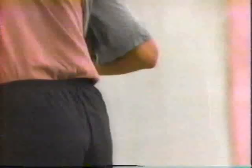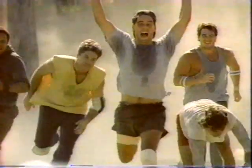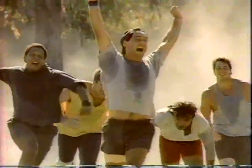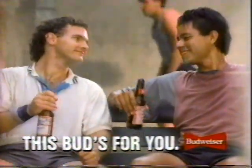For the pride, for the dream, for the love, and for the team, for the sweat and for the drive, for the reason you strive. For all you do, the clean, crisp taste of Beechwood aged Budweiser. This Bud's for you. This Bud's for you.